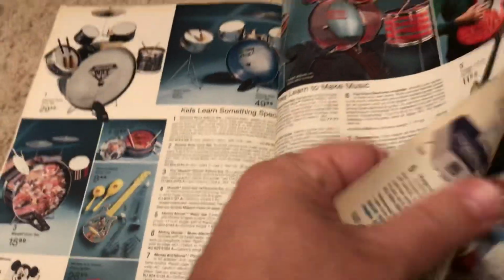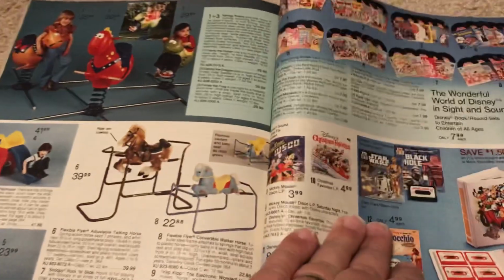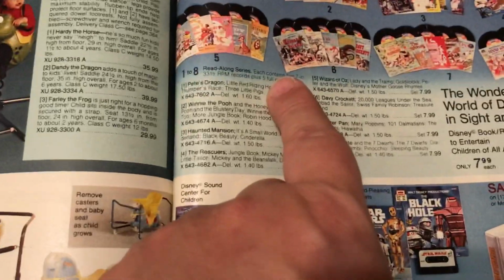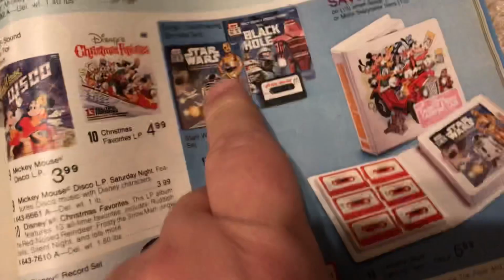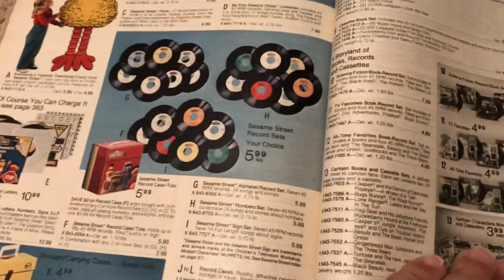Music sets to drive your parents crazy. Lots of music sets. These are read along books. So I had Star Wars ones and stuff, but you, like the Rescuers, you would buy the book and read along with the record. You'd put the record on and listen to the book being read to you. I had these two, Star Wars and the Black Hole. Definitely had these two. I used to ask my mom to put them on for me all the time. Sesame Street Fever. Oh my gosh.